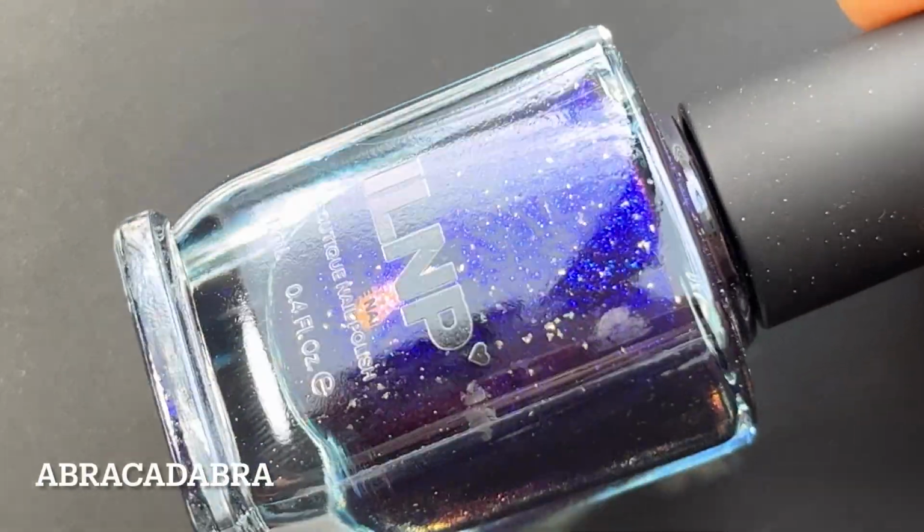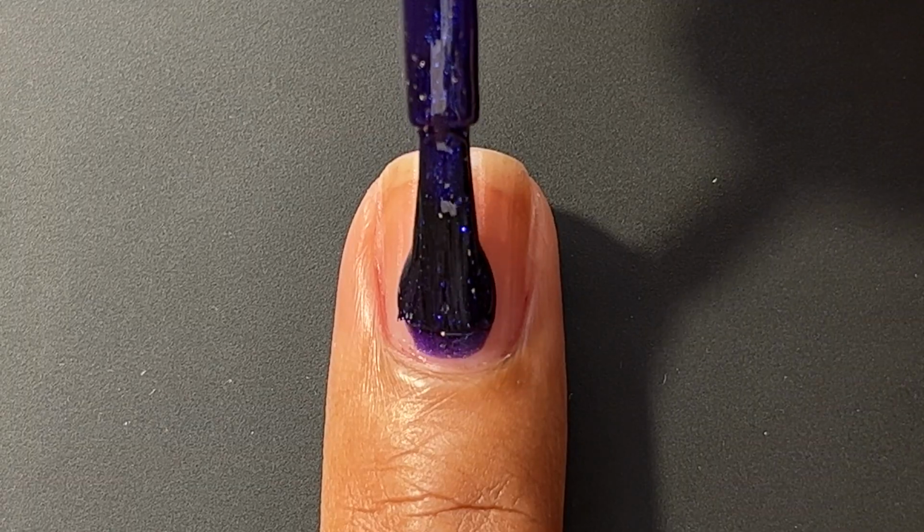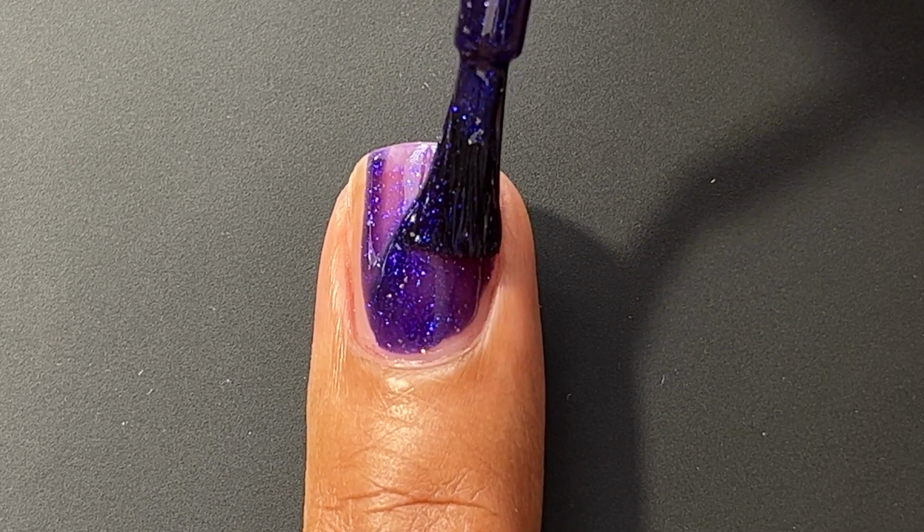So the next polish is called Abracadabra. This is a shimmer polish. Bewitching indigo with a blue to purple shimmer.